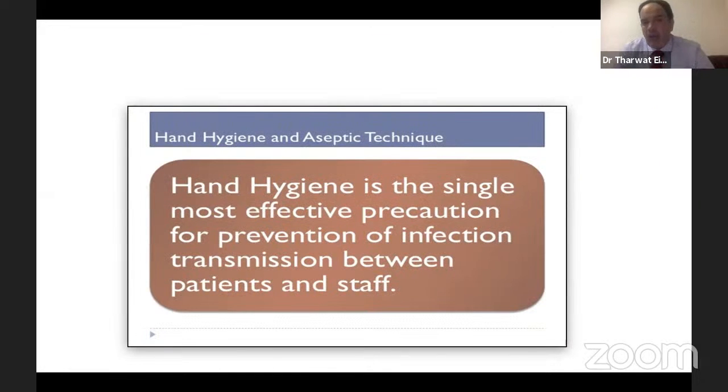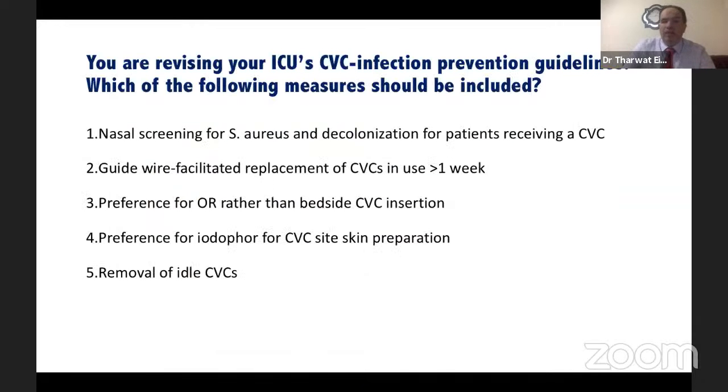Per evidence, hand hygiene is the single most effective precaution for prevention of infection transmission between patients and healthcare workers.